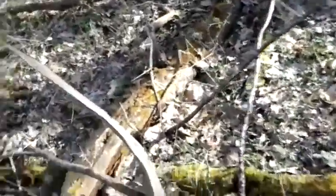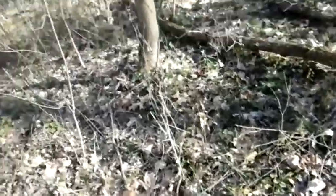Yeah, morel mushrooms are very hard to find. I look under leaves and stuff. Acorn. Continue to walk here. Here's a good spot up here to look for morels. Nice and shady, multiflora rose bushes around here. A little warm.